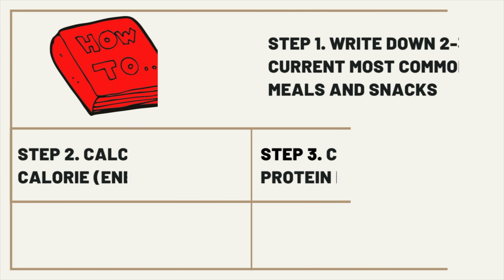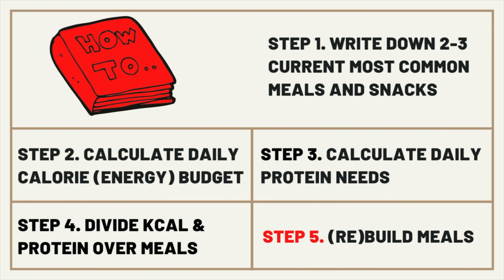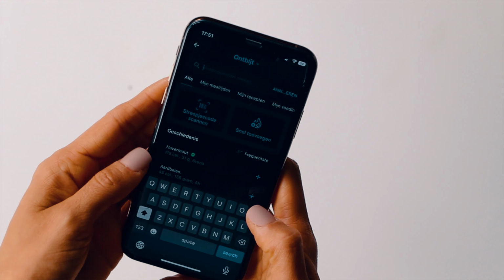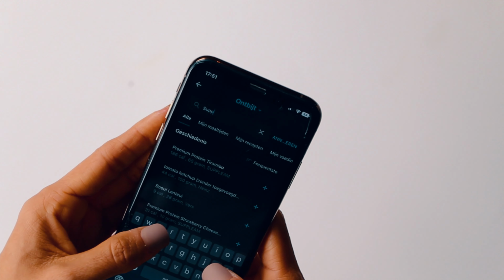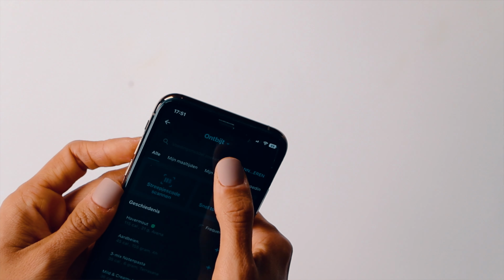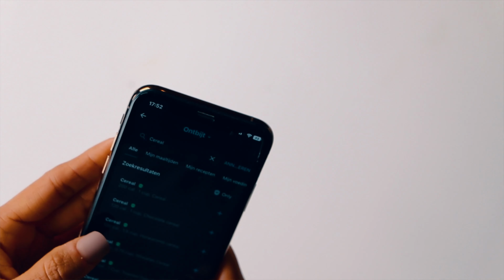Which takes us to step number 5, which is to actually start rebuilding these meals with the recommended amount of calories and protein, and for that I use a food tracker. A food tracker is going to show me how many calories, protein, carbohydrates, and fats every meal contains, and what is lacking, so I can puzzle until I get it right.